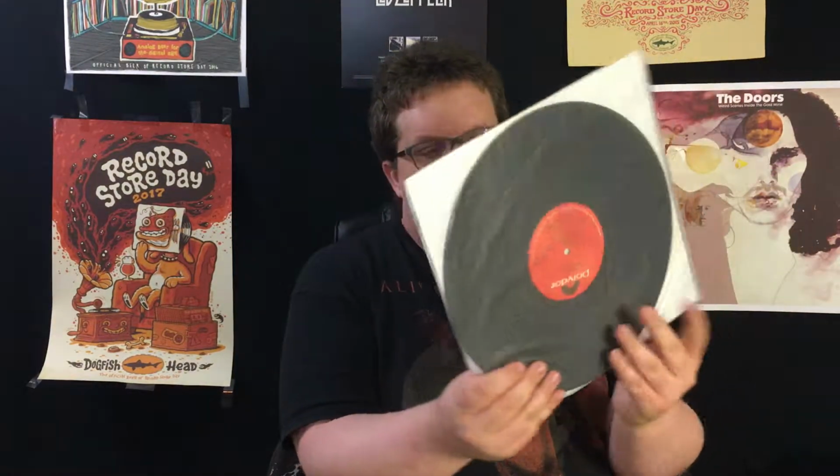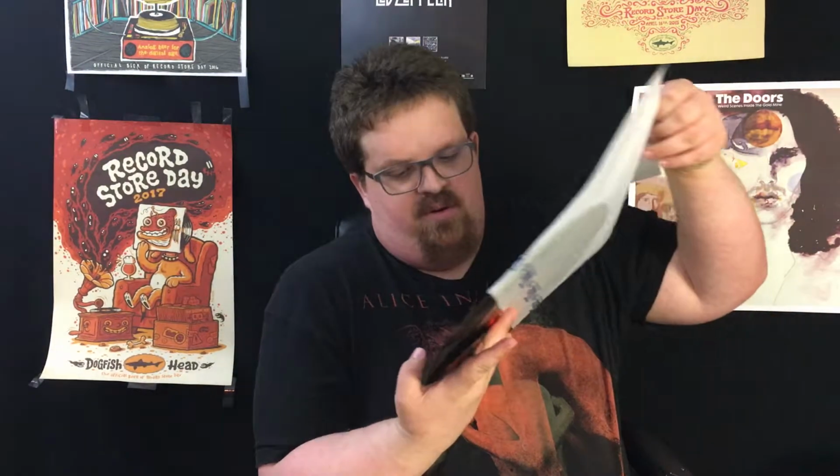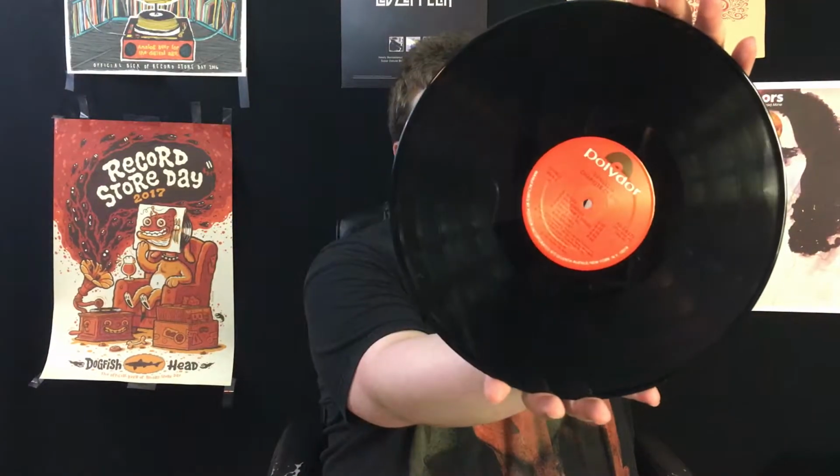A little ring wear on the outside, but it was in its own protective inner sleeve. And I'll show you the label here real quick. It's on the Polydor label. It's just in wonderful, wonderful condition.